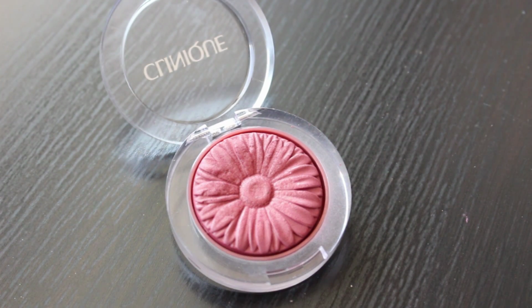Anyway, I just need to include this because it's such a lovely shade, and that is the Clinique Cheek Pop in Cola Pop. I was heavily influenced to buy this by my friend Jen, who's also a blogger. I will link her down below. The shade is really terrifying to some people. It looks like a dark red / terracotta shade, I guess.